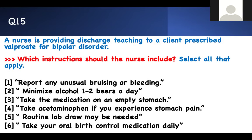So this question is answering everything. Report any unusual bruising and bleeding means it causes what? Thrombocytopenia, and therefore you're going to bleed, and therefore we got to pick that one. Minimize alcohol, 1 to 2 beer? Well, it affects your liver. Why do you want to minimize alcohol? I don't want you to take any alcohol, zero alcohol. Take the medication on empty stomach? It causes GI upset and pancreatitis. You should take it with food.